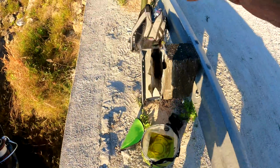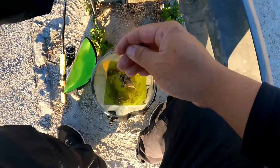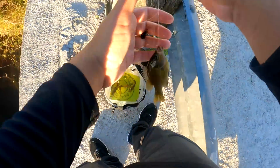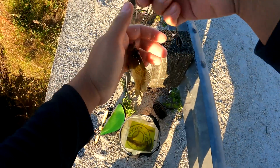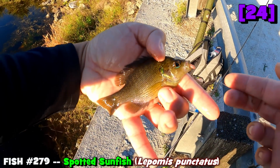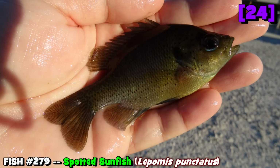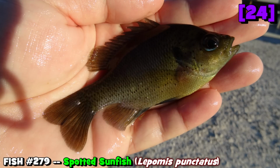Easy now, easy it is. Yes, sir. Woo! From the depths of the Stranahan River comes a species that we have not caught in 2023 yet. Oh yes, it is another species of Lepomis. Don't take me wrong. We got ourselves here a spotted sunfish, all right? The Lepomis punctatus. GoPro never does justice to this species, so I'm going to give you guys a better view after I take a proper photo of this fella.